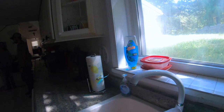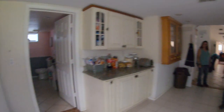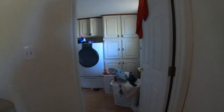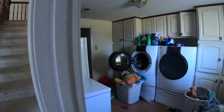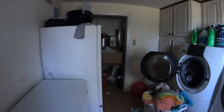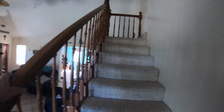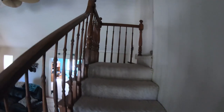This is, yeah, very cute farmhouse. This white, it has a little bit of that antique look. That's cute. Laundry through here, an extra freezer and fridge, plus a little bit of pantry space, Wendy. Yeah, well, Wendy really needs a bigger pantry because she really likes preserving.